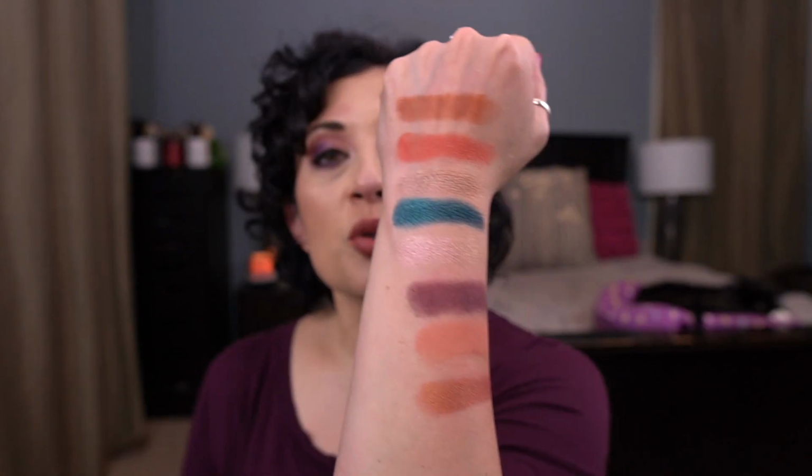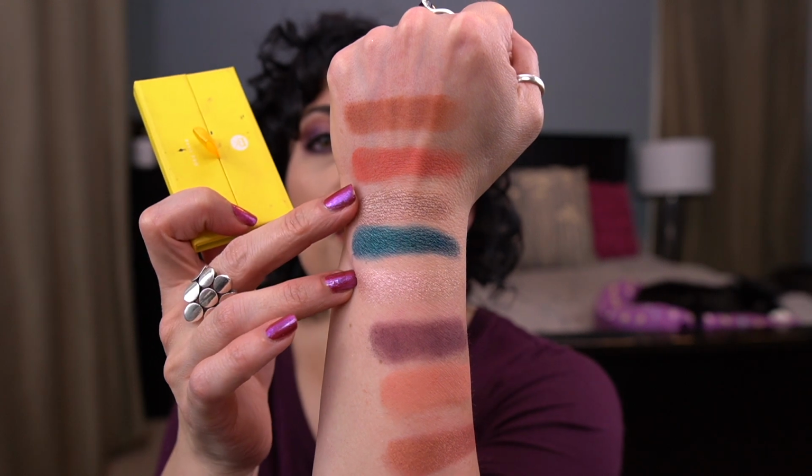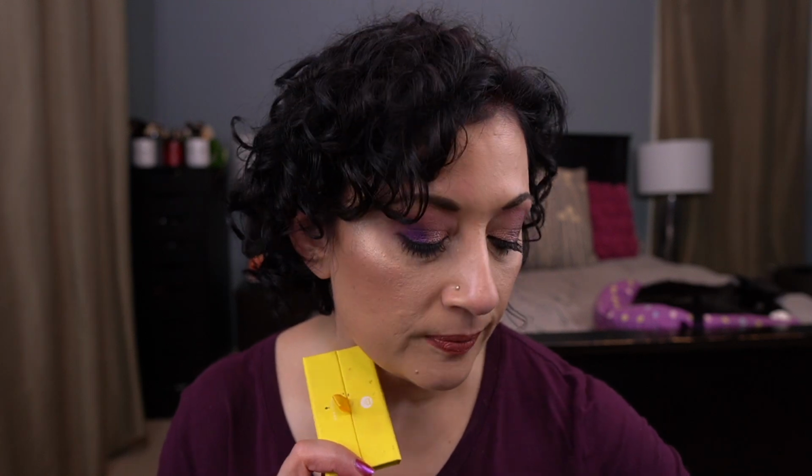This is not a color story that I would have normally picked together, but that's how we're ending up. It is what it is. I think these two would be really pretty together with the Viseart shadow. I need to come up with a look with those 3 together. That needs to happen. Anyway, that is the shade I'm going to bring in.